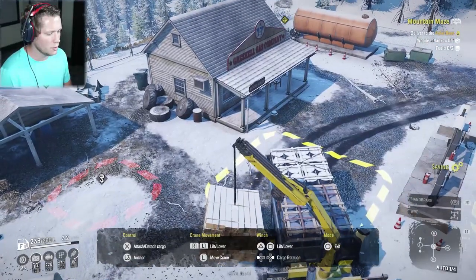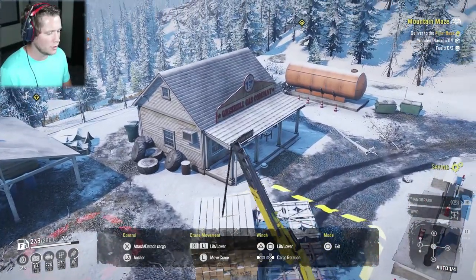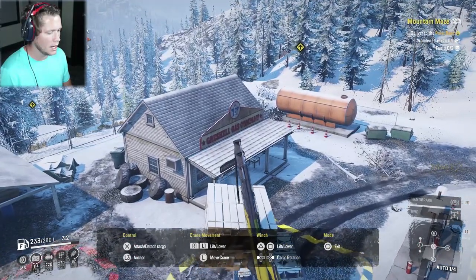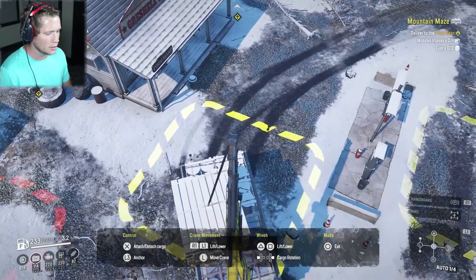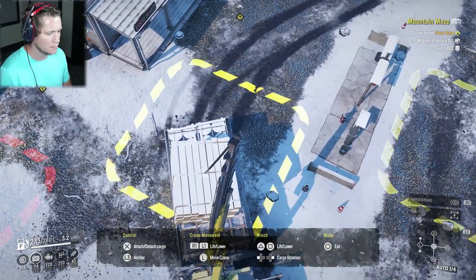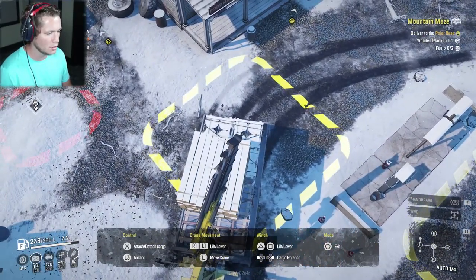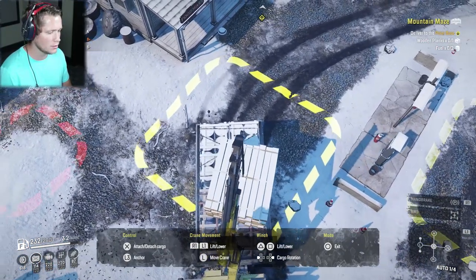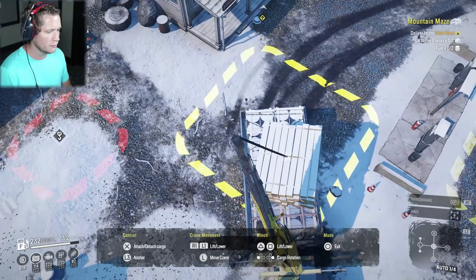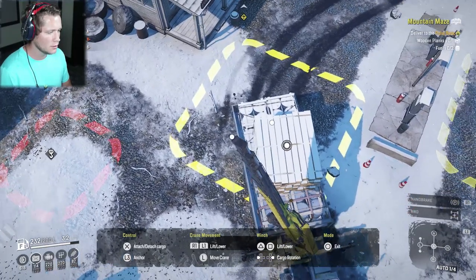Not a worry in the world here. We're gonna be able to bring this right back up. Go ahead and throw it on there just like so. Ooh, that was actually a pretty good toss there, Trav. We could probably get it a bit more centered though. Maybe a bit more than that. Come on, girl. Oh, that's a little bit too far. She's very finicky. Whew, there it is.